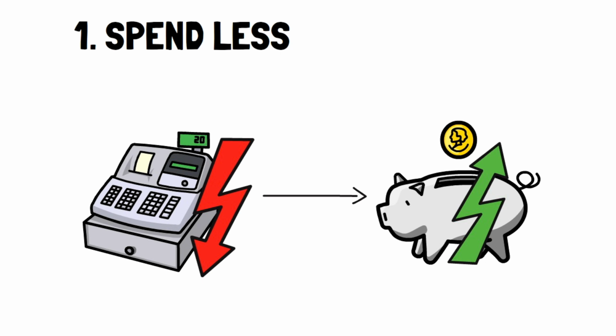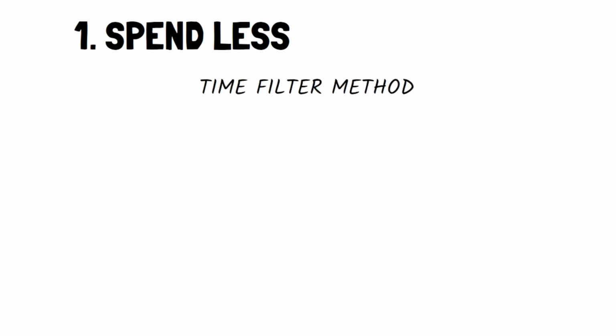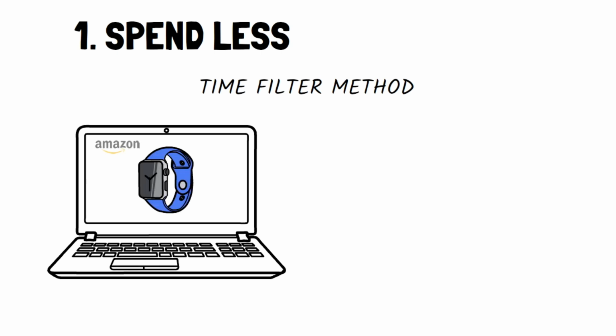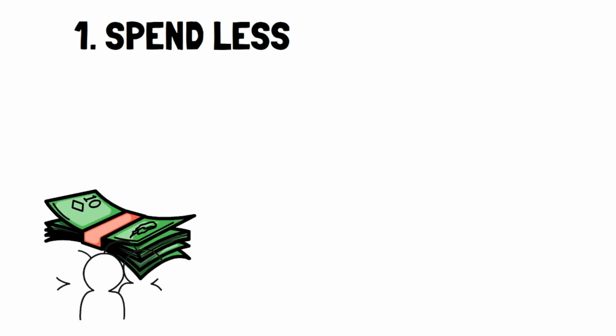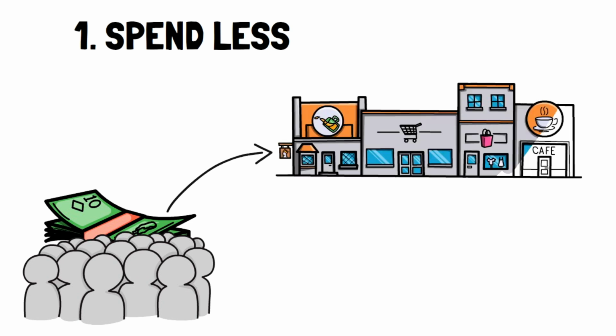There are several methods to use to spend less, and it really depends on the person. For example, a proven method is to use a time filter for any purchase you're going to make. Let's say you want to buy a new watch on Amazon. Instead of swiping the buy the product immediately, let it sit in your cart for a few days. I'm sure that if it's an item you don't need, you'll forget that you even had it in your cart in the first place. For those who don't have as many issues with spending, then it's just a matter of reducing your spending even more.